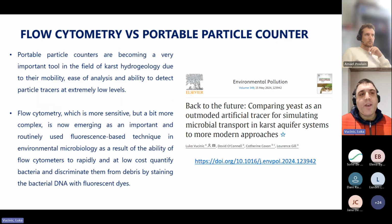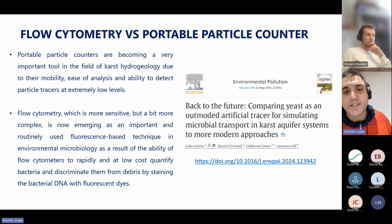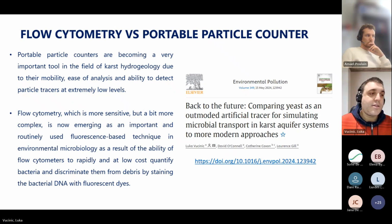Portable particle counters are becoming a very important tool due to their mobility, ease of analysis, and ability to detect particle tracers at extremely low levels. And flow cytometry is more sensitive, but a bit more complex, as we need to do some kind of preparation for the analysis in the lab.